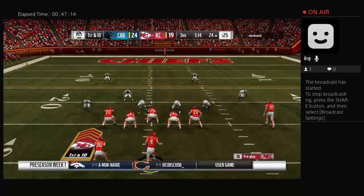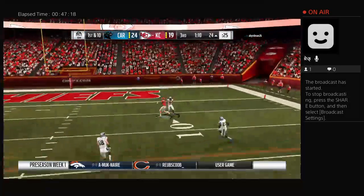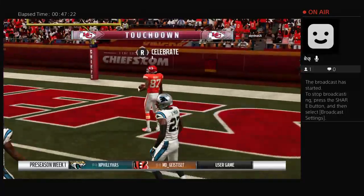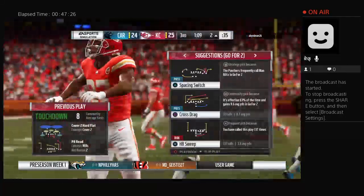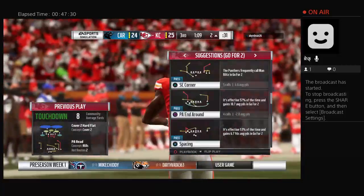Brady to throw again. That is caught inside the 5. And he will take it on in for a Chiefs touchdown. In for the score. And the Chiefs are in for 6.